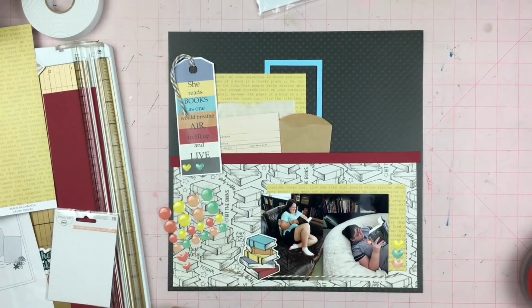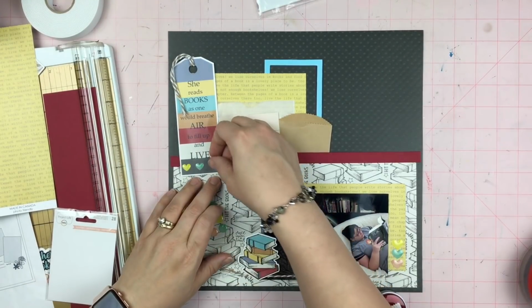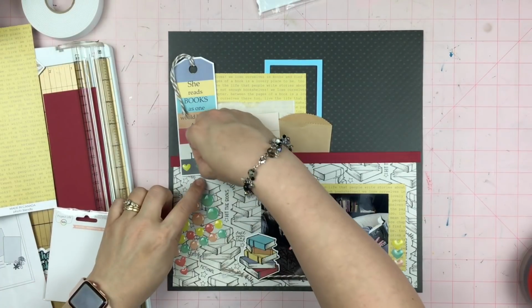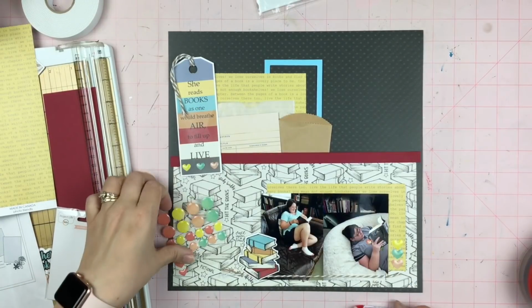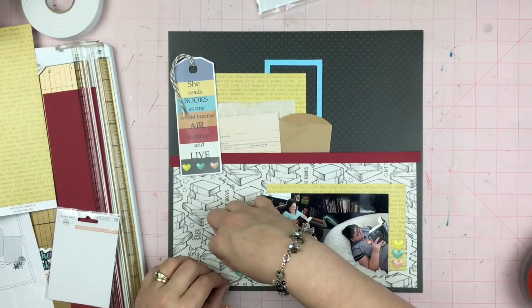So these little guys right here, some of them just didn't stick enough, so I had to add a little bit of adhesive on the back of it. And I don't know if this is a widespread thing with all adhesiveness now across all scrapbooking companies, where they're just like, it doesn't need to stick that much.